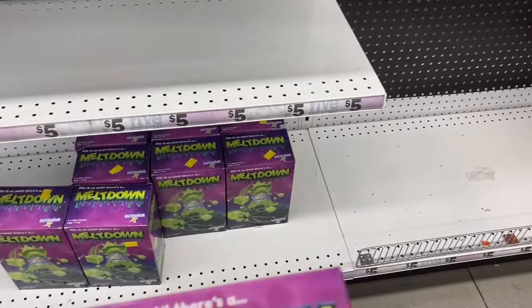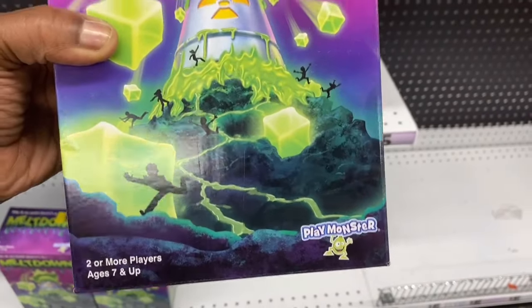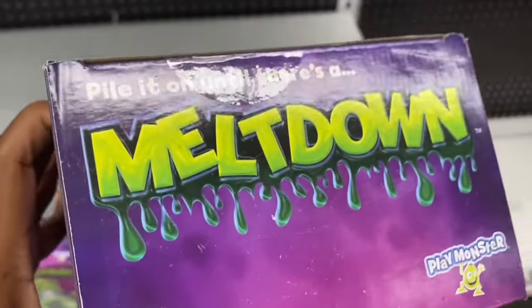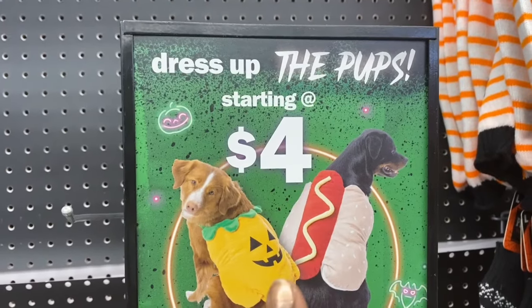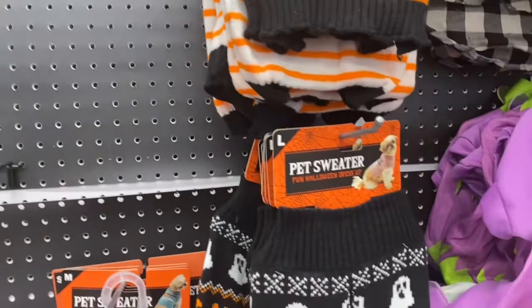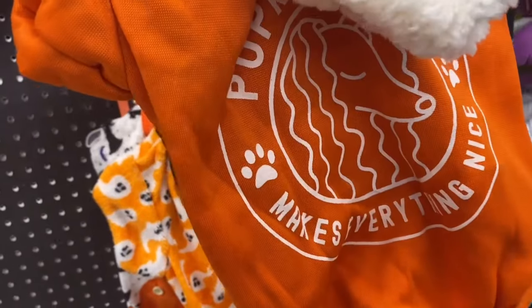Game called Meltdown. Pile it on until there's a meltdown right here. This is neat, a fun little activity for the kids to play. Some Halloween costumes for your little fur babies. So they have this one right here, which is pretty cool. They have this one right here. And this one has a little hood on it.